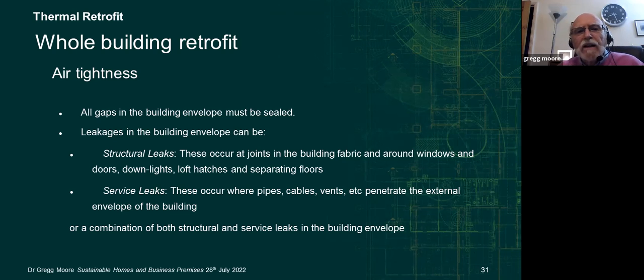If you've got your downlights cut into the plasterboard ceiling, the ceiling is probably ventilated to keep the timber structure dry, and so you can get leakage around there, separating floors, and so on.